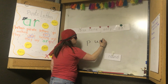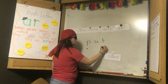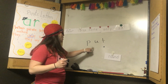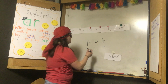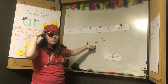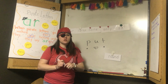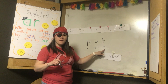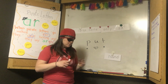Now, P-T. P makes its usual sound. T makes its usual sound. In the word put, U makes the sound "oo," as in put. So that's not the usual sound that I hear from the letter U all by itself. So I need to remember that part by heart. We put the best peaches in the box. I have to remember that this says put.